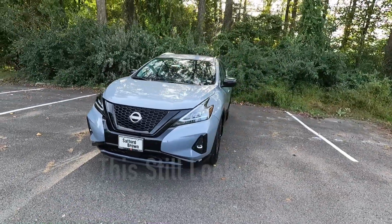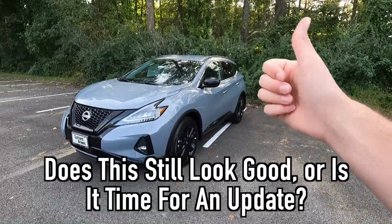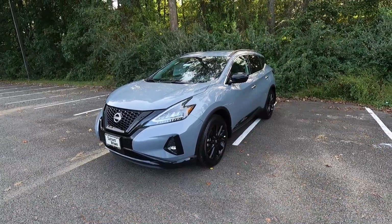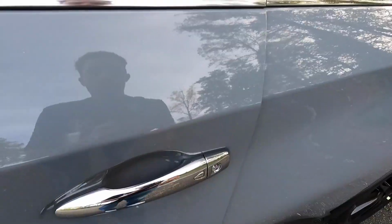But let me know what you think of the Murano so far. Are you a fan of the styling, or is it time for a refresh? Let me know in the comment section down below. But with that stuff out of the way, let's move into performance.